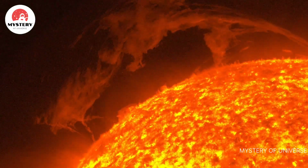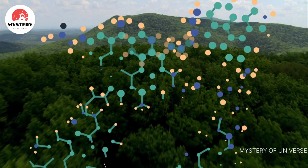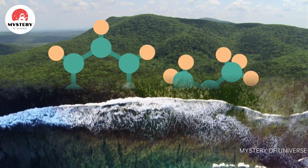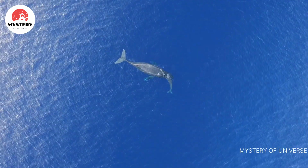Energy is required to drive these chemical reactions, and organic matter is the material from which all life that we know of is made. Life as we know it requires liquid water. Scientists believe that life on Earth started in our oceans.